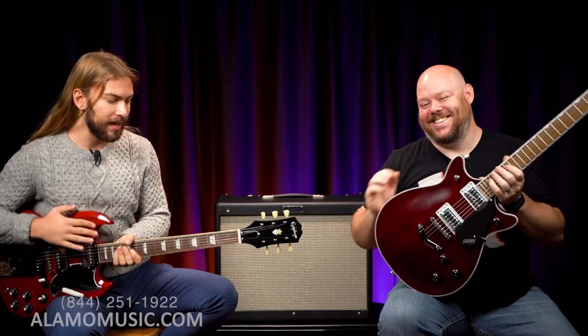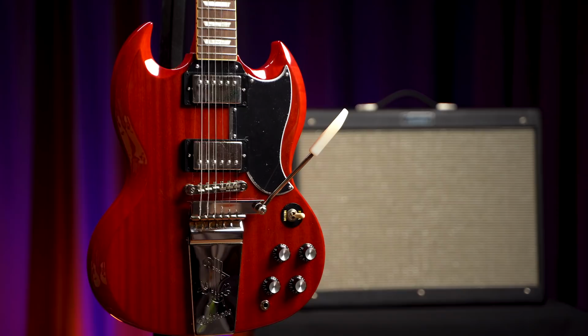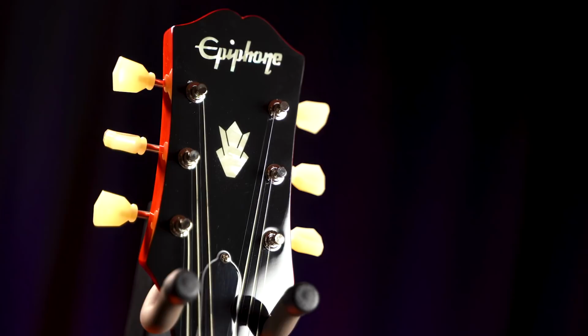So I picked this one to be a counterpart to yours. Sweet. But yeah, this is the SG Standard 61 with the Maestro. And it feels really nice. It's really cool to have this on there. Now, correct me if I'm wrong, but is this a newer Epiphone product that you can buy that is the inspired by Gibson? It is. It's exactly that. The inspired by Gibson original collection.